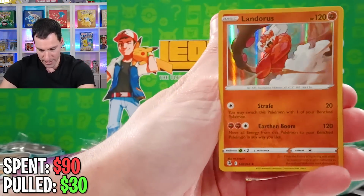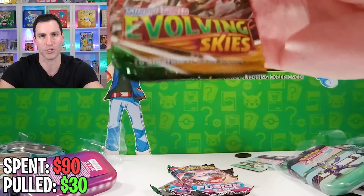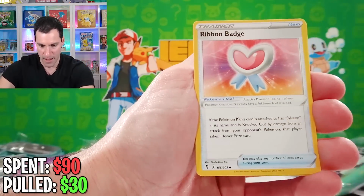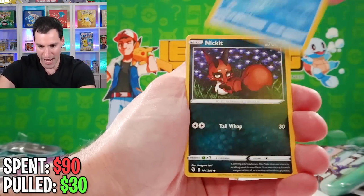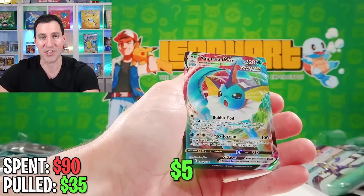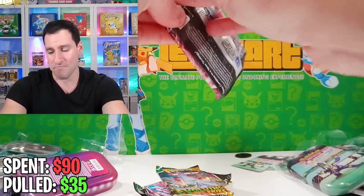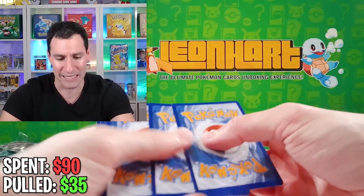Landorus. Out of all these packs, I feel like the Landorus is our first holographic card of the entire opening, which would be crazy. Water energy. Now it's fire. There's something at the back of this Evolving Skies pack. Cryogonal. Will it be an alt art? No, but it's another Eeveelution, a Vaporeon VMAX. Not bad. Probably a $3 to $4 card, so that helps us a little.